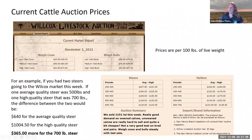So if you were to take an average quality steer of 500 pounds to market, and a high quality steer that was around 700 pounds to market, you're going to get around $640 for the average quality steer. You're going to get over $1,000 for the high quality steer. So you're going to get $365 more to produce a high quality steer. I just wanted to illustrate the difference. I understand it's not the average price, but it is the high price. If it's high quality, it goes for more at the auction. So that's just to illustrate the difference between average quality and high quality at the auction.